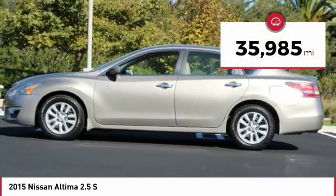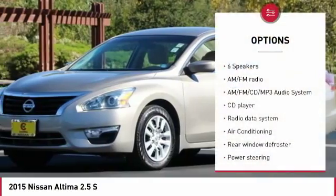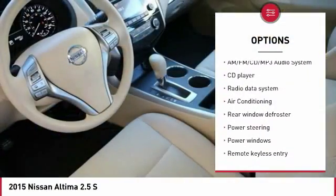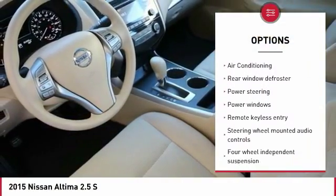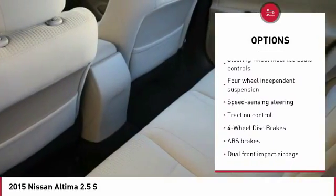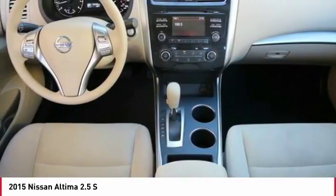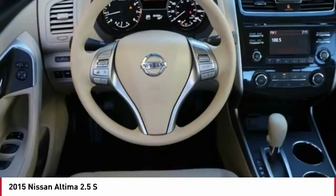This vehicle has less than 40,000 miles. Here are some of this vehicle's great options: traction control, dual airbags, air conditioning, power steering, one owner, 4-wheel disc brakes, AM/FM stereo with CD player, center armrest, security system, trip computer. Your new ride is just a phone call away.